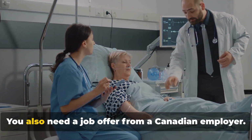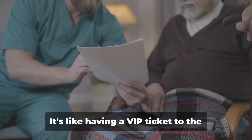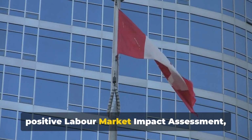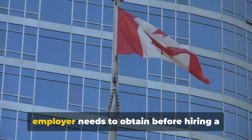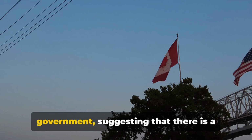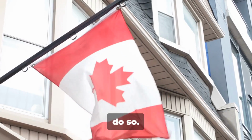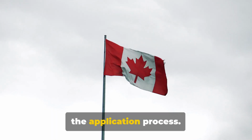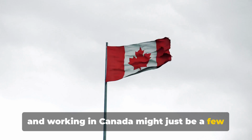But that's not all. You also need a job offer from a Canadian employer. This shows that you're not just eligible, but also in demand. It's like having a VIP ticket to the show. One crucial point to remember is the Positive Labor Market Impact Assessment, often referred to as LMIA. This is a document that a Canadian employer needs to obtain before hiring a foreign worker. It's a green signal from the Canadian government, suggesting that there is a need for a foreign worker to fill the job because no Canadian worker is available to do so. Once you have these requirements in place, you're ready for the next step, the application process. So gear up, folks. Your dream of living and working in Canada might just be a few steps away.